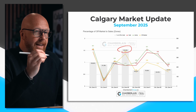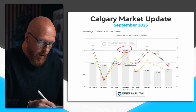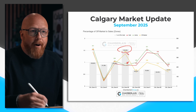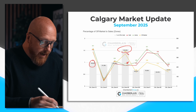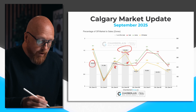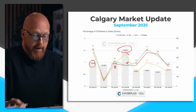And where is this happening the most? Well, in the Northeast, 155% of off-market properties compared to sales. So there was only, the number's hard to read, I'm going to say 214, I think, sales, and 339 properties went off the market and didn't sell. That's a lot. The city center is at 100%, so right around 350 or 360-ish. So it's pretty crazy. The North Zone is another one sitting at basically 100%, 235 sales and 235 places that could not sell, and they took it off the market.